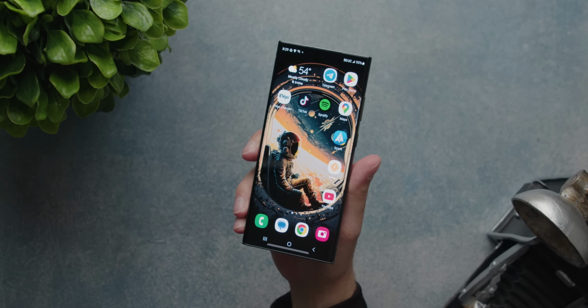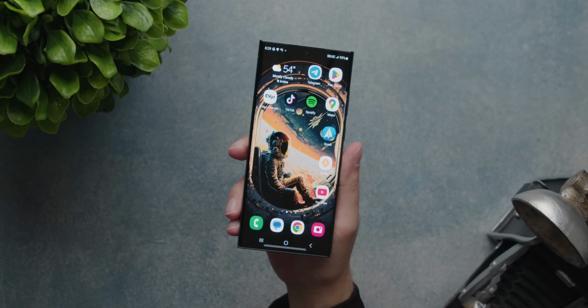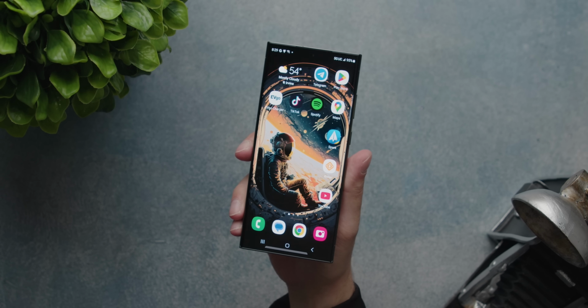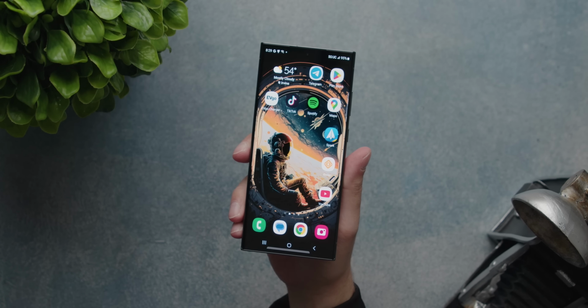But unless these phones are side by side, you really notice no difference whatsoever. They both get plenty bright. No matter which phone you've got, you're never gonna have a hard time seeing what's on the display outdoors.